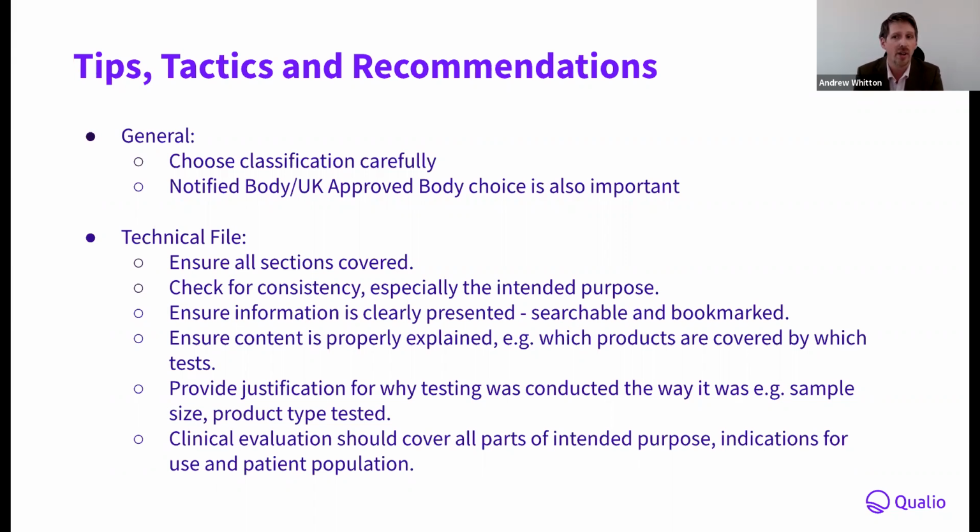Secondly, choice of certification body is also important. As I mentioned before, there are two organisations, BSI and SGS, that can provide both CE and UKCA services, so it can be advantageous if you need both of those. But some notified bodies or approved bodies don't have a full scope of different devices, so manufacturers of those types of devices wouldn't be able to use that particular body. And as always, certification body availability and cost are important factors to consider.